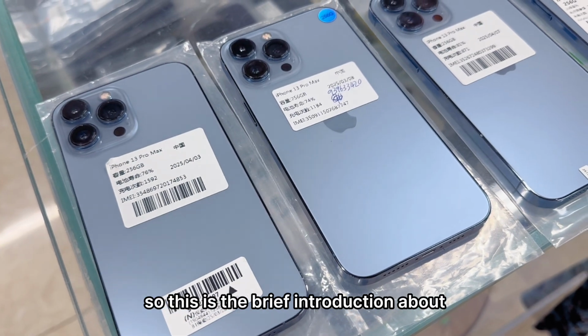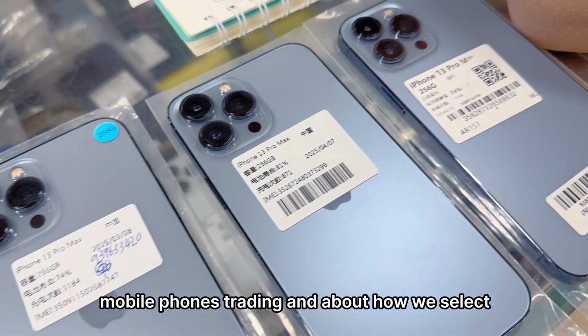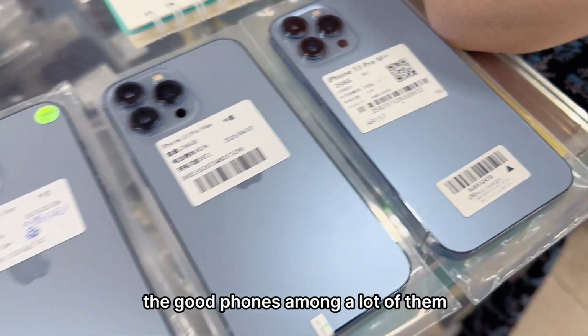So this is the brief introduction about this market for used mobile phone trading and about how we select the good phones among a lot of them.